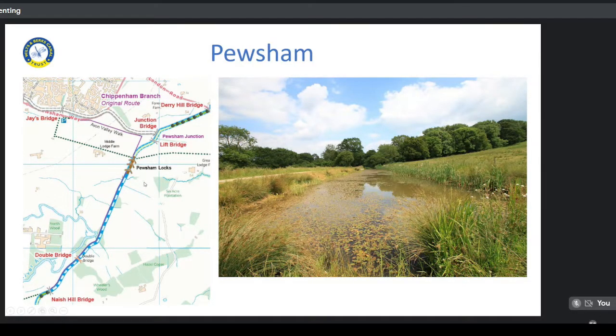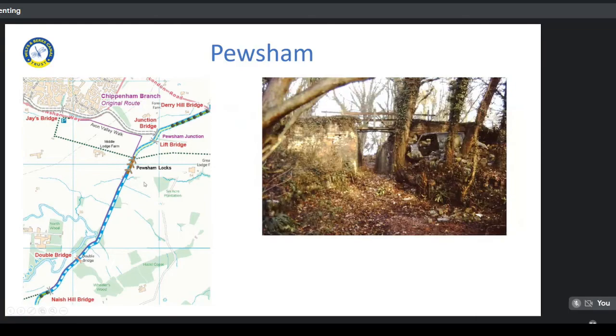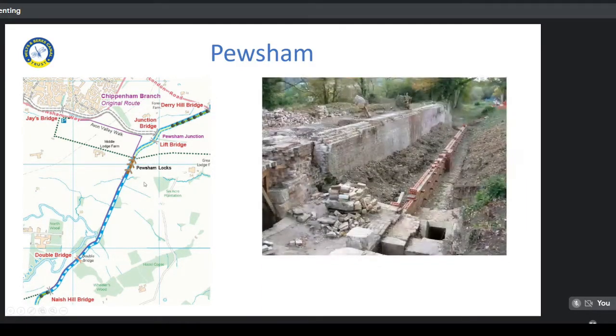Now we come to the Pewsham locks. That was about 1980. That's the top lock. This is the starting to rebuild Pewsham bottom lock in 2003. Now the session in March by the branches will show you more up-to-date pictures of the lock flight, and I can assure you there's a lot more to see.